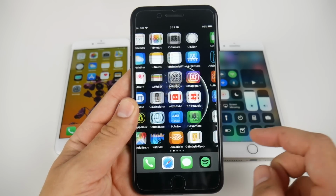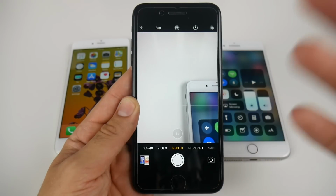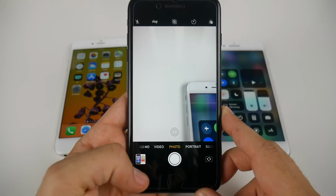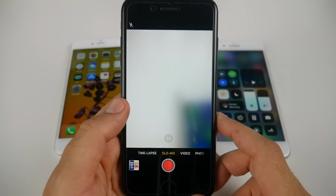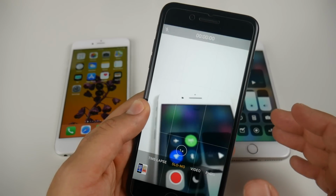Now, the iPhone 7 Plus does a very similar job to the iPhone 6s Plus when it comes to the camera, although it adds the portrait depth effect. And I think overall, it just looks like a brighter photo than the 6s Plus. So the iPhone 7 Plus is a better all-around camera.